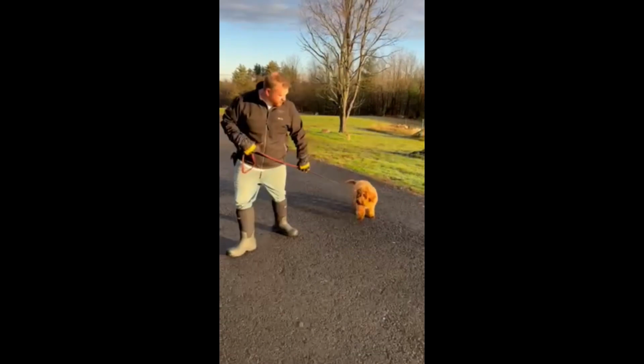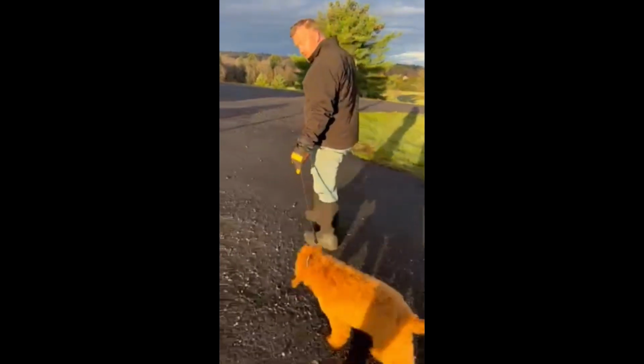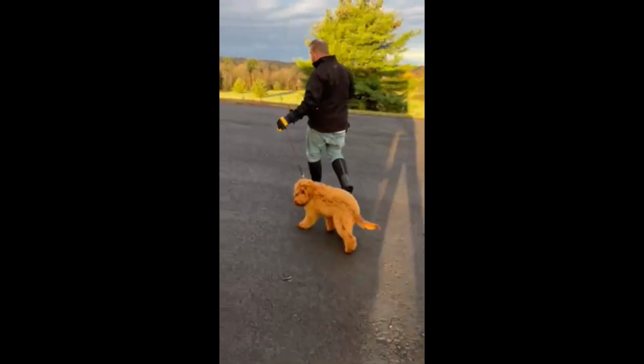Grover, this way. And if you keep doing that little drill right there, he gets in the mindset that he needs to be paying attention for his next direction. Really nice on a leash, though.